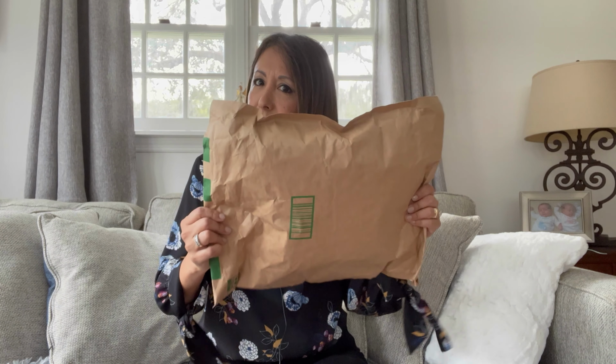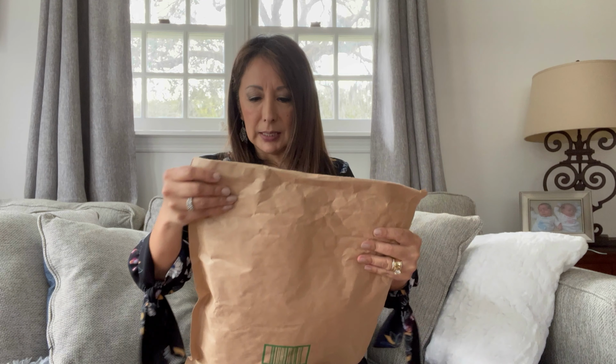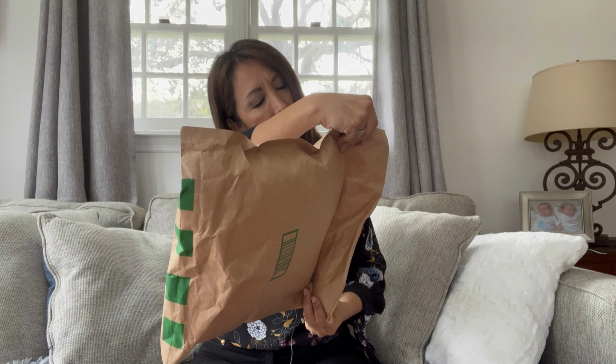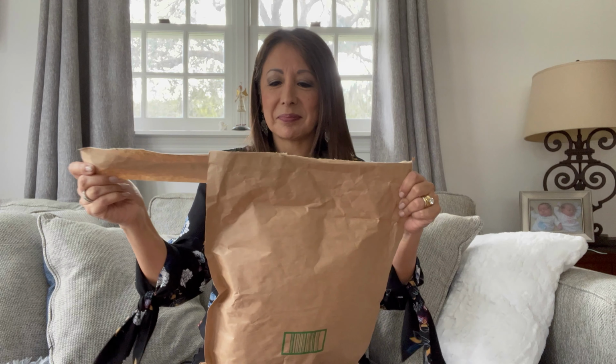That's it. This is one of the packages. It's a little big. Let's see what it is and who they sent. Cycle. I don't know. Let's go check. Let's go see.